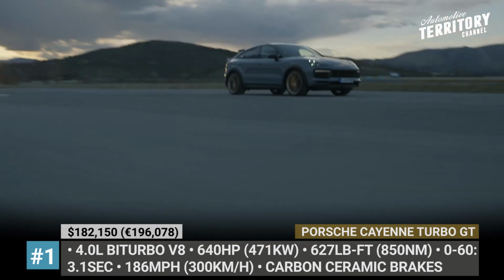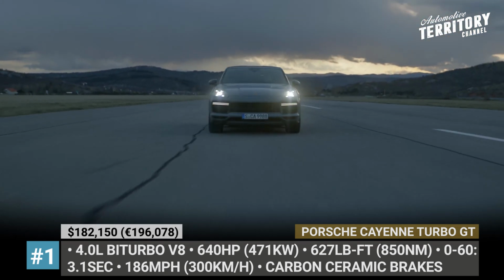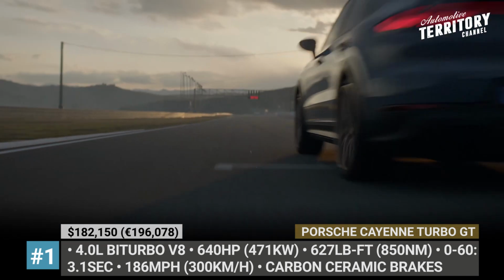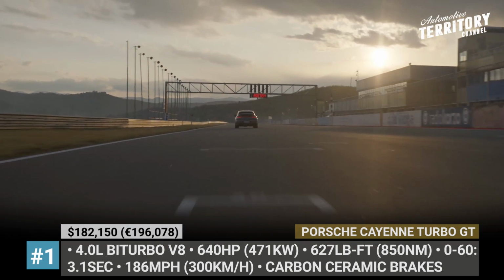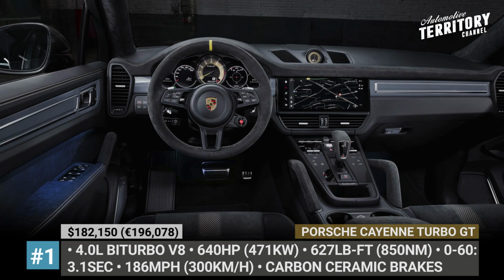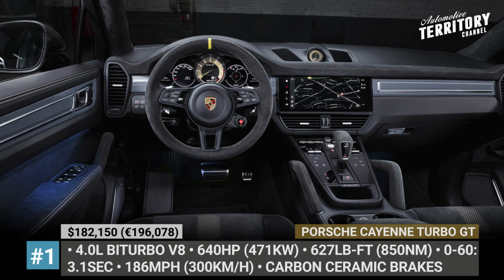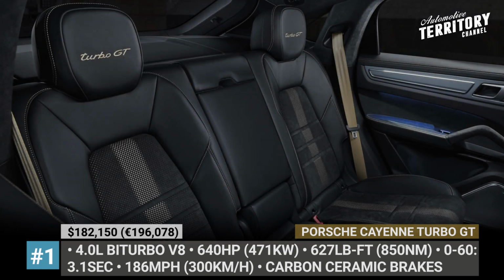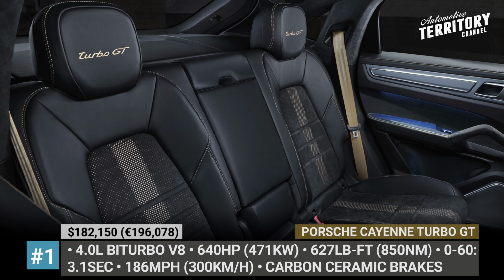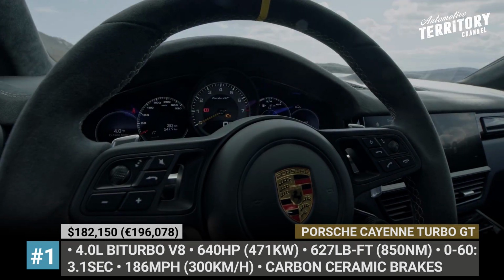Without saying, the most important acquisition of this Cayenne is the optimized 4-liter V8 with twin turbochargers, 640 horses, 627 pound-feet, and 186 mph top speed. The mill is assisted by a faster shifting 8-speed Tiptronic gearbox and a titanium dual exhaust system. The 4-seat cabin of the Turbo GT is wrapped in Alcantara with custom stitching, plus it debuts a new generation Porsche infotainment.